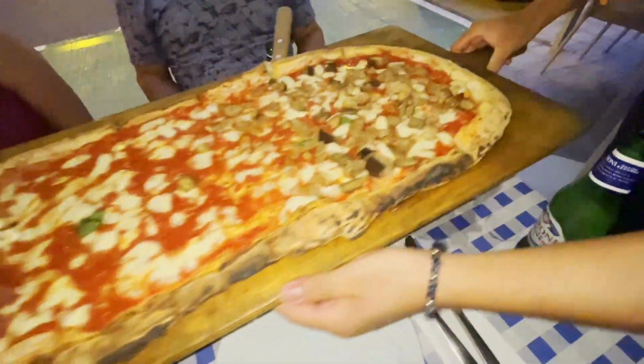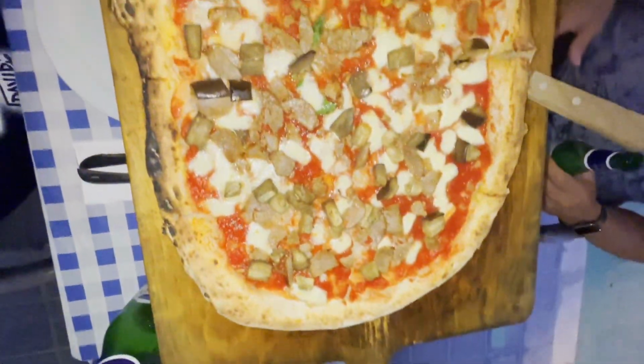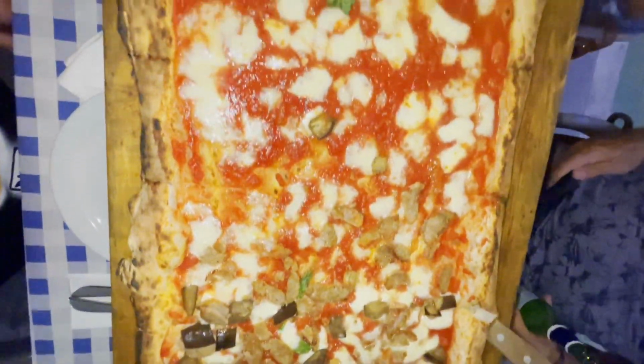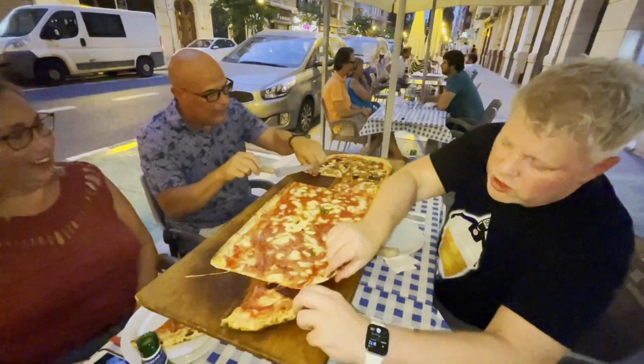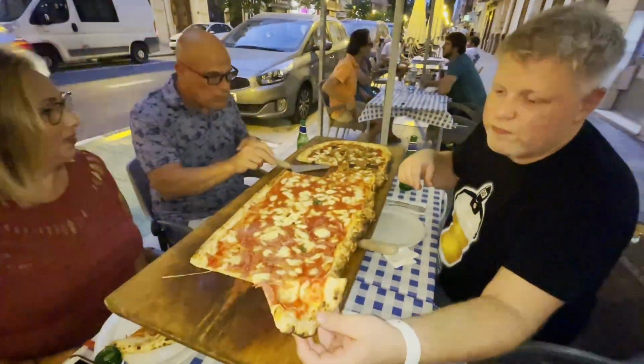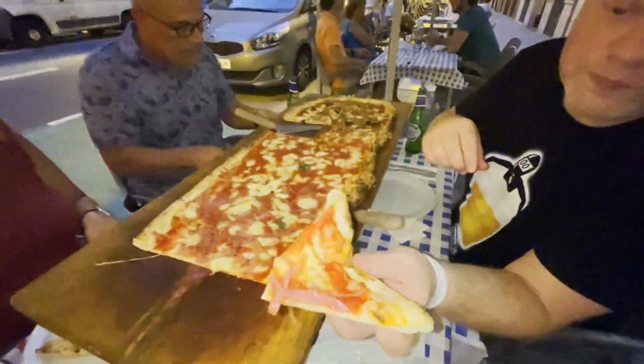We have a sausage eggplant, a margarita, and the Diablo. So some spicy salami. Let me try a corner slice here. This is the Diablo.